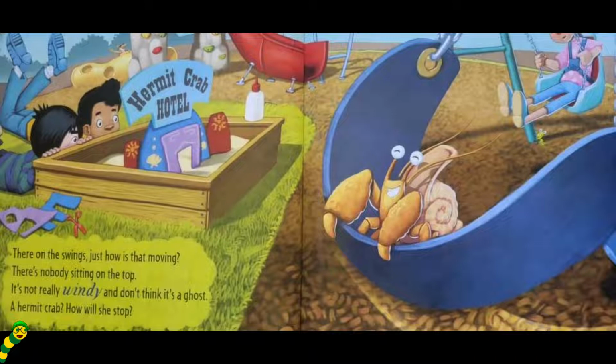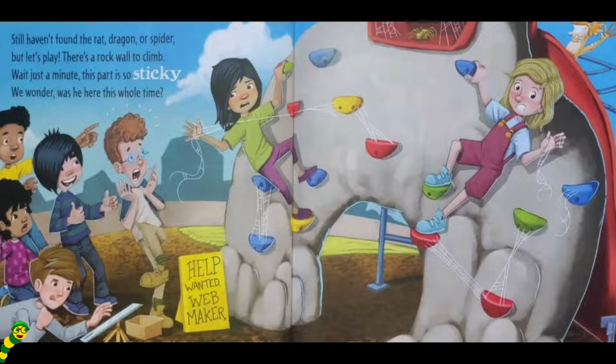Still haven't found the rat, dragon, or spider, but let's play. There's a rock wall to climb. Wait, just a minute. This part is so sticky. We wonder, was he here this whole time?